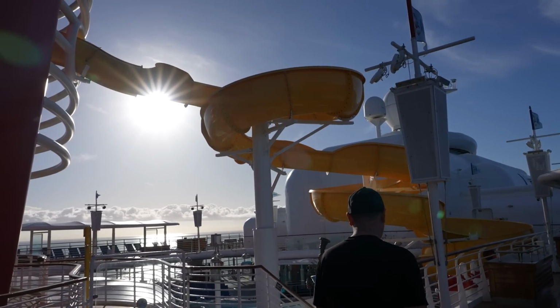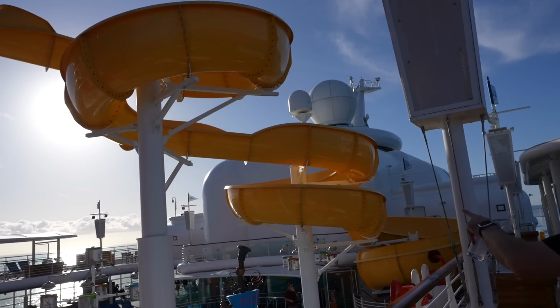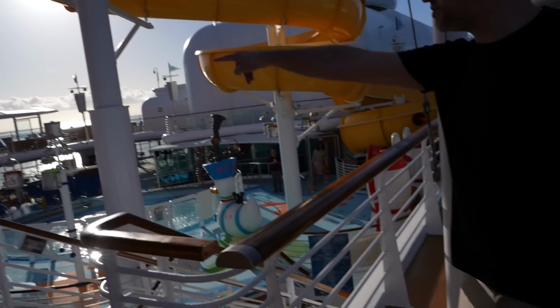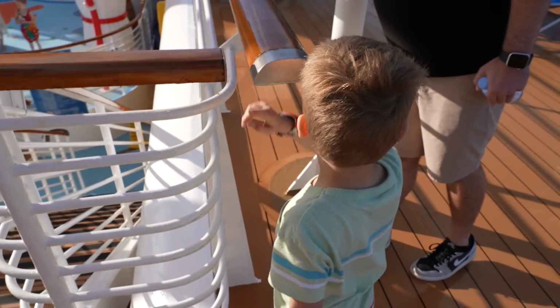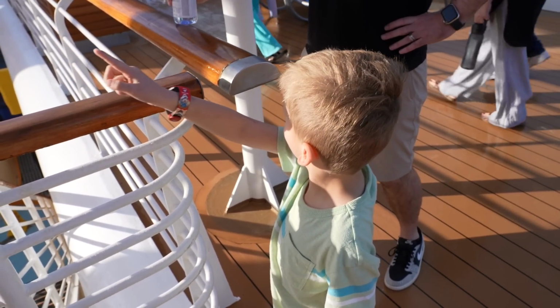All right, here it is, the water slide that Caleb is dying to do. So we'll be coming back here later this afternoon. Pretty cool. So look, you have to go up the stairs over there, all the way up the stairs, and you can go down. And it goes a different way. It goes down and curls and then goes straight.